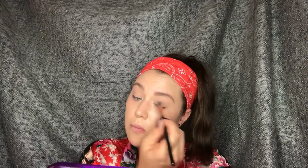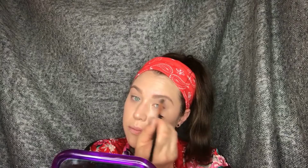Okay. Once we finish our brows, we are going to go straight into eyes, and I'm using the L'Oreal Enchanted Paradise Peach palette, and I'm using shade number 2. They don't have names, it's just number 2. And I'm just going to put that all over my eye so that we have a nice base to start with.